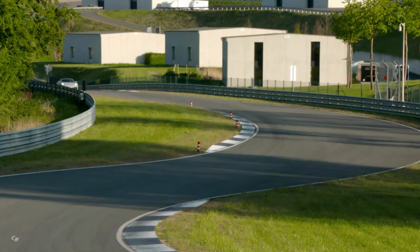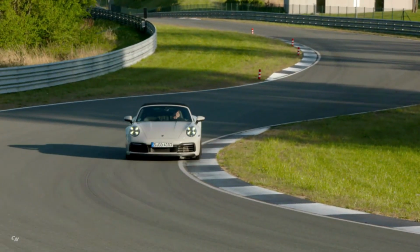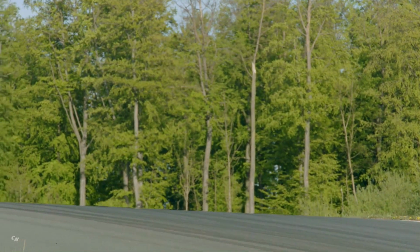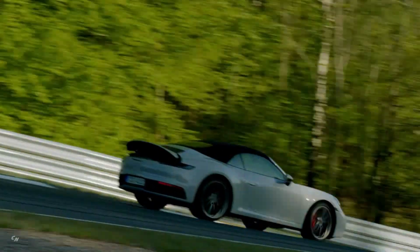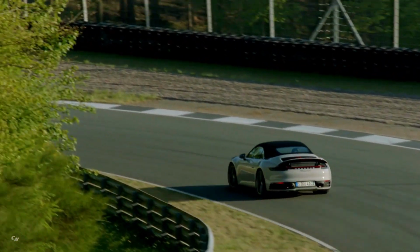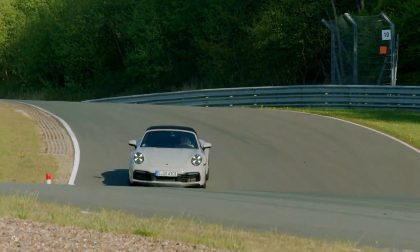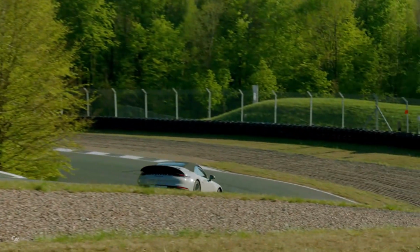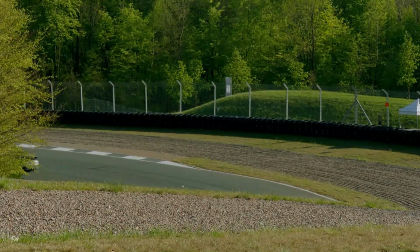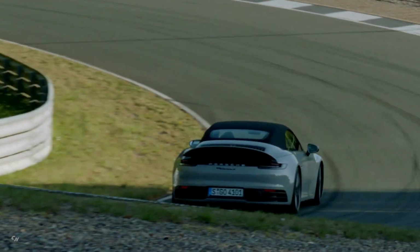In addition to the power increase from 420 horsepower to 443 horsepower at 6,500 rpm, the engine offers 22 pound-feet more torque than the previous S model, developing 390 pound-feet over a broad power band between 2,300 rpm and 5,000 rpm. The new twin-turbocharged flat six-cylinder engine features forced induction using an almost completely new intake system.